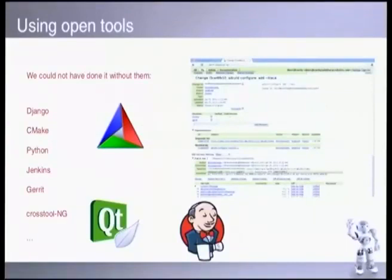That is really nice. And we also use lots of tools that the open source projects are using too, like Gerrit for the code review, and Jenkins. So Jenkins does everything for us, from the automatic testing to the automatization of the deliveries and so on.